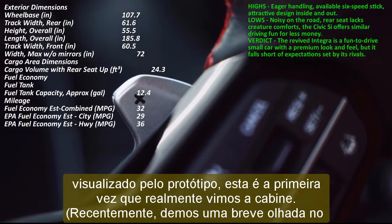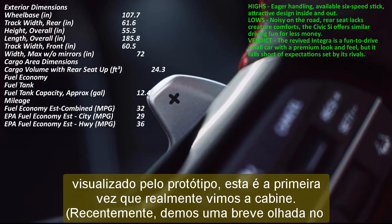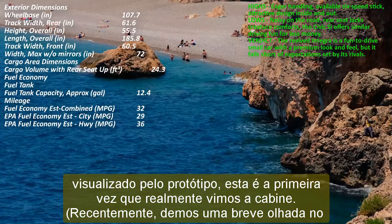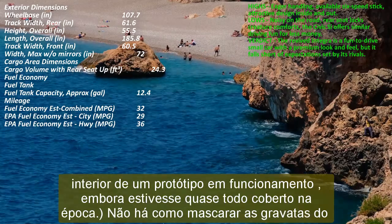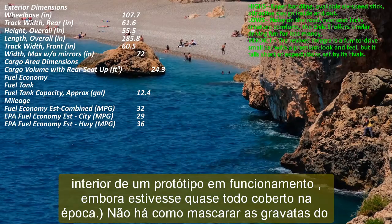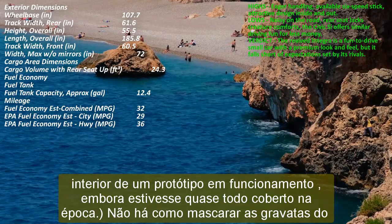As far as equipment goes, the 16-speaker ELS Studio Premium audio system is standard on the top trim, while an 8-way power-adjustable driver's seat is standard on the base model. Those who get the base or A-Spec trims will get synthetic leather seats and a manual-operated passenger's seat.